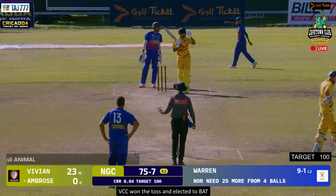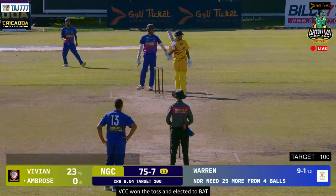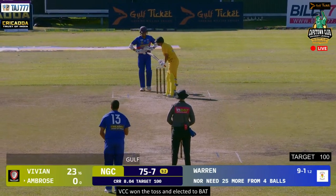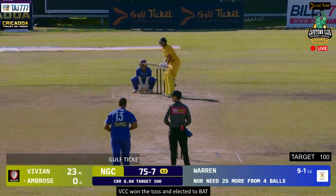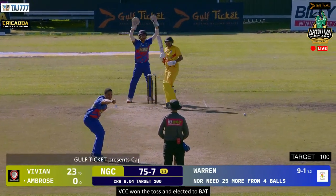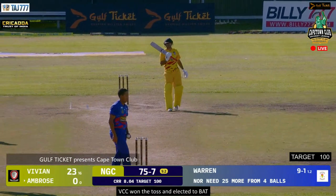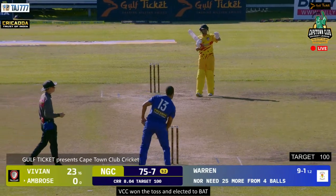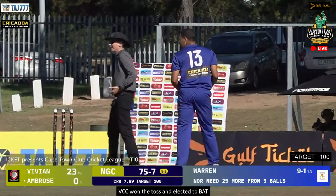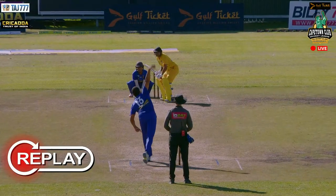Ah, then four balls to go to conclude this match. Match number 28 of the Cape Town Club Cricket League T10. Big appeal. Umpire Rensha Pretorius says not out. Perhaps that one just an impact outside off. And then again, just a bit of height there. Rensha just singing that one.